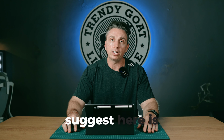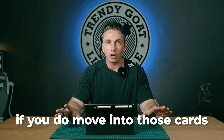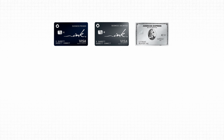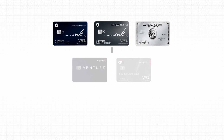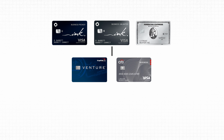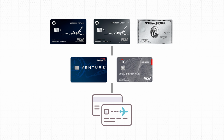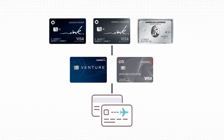So what I would suggest is if you do move into those cards, our lineup would be two Chase cards and an American Express card, and then maybe one or two cards catered towards our exact business. Now we're looking at maybe a fifth, sixth, or seventh, which is going to be travel, the airline side and the hotel side. That's a solid lineup. That is all you're going to need. And then that should be plenty.